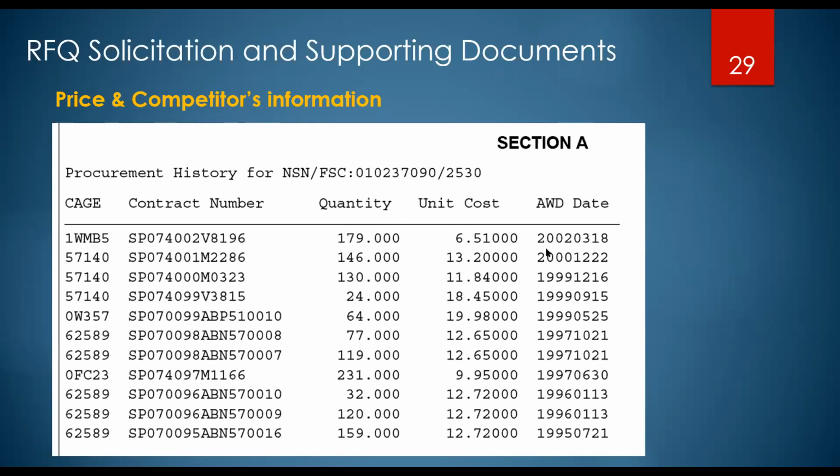Of course, this was 2002, and we're in 2021. That was a long time. Material costs have gone up a lot. So you might be starting all over again. You might have a whole new ball game here, because again, 2002 was a long time ago, but a lot of solicitations coming out are parts and pieces that they've been buying through the years. So you're going to see more recent dates on there.